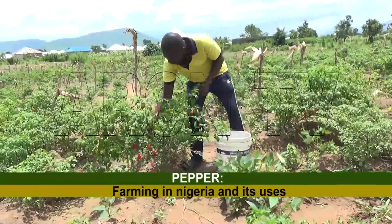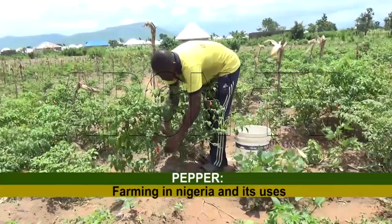Say, for example, you spend 100,000 to plant this pepper farm. How much do you think you can actually make at the end of it?